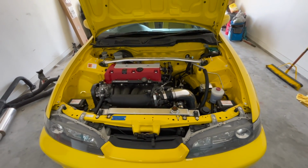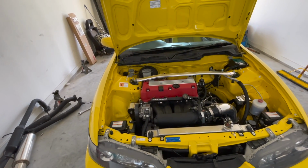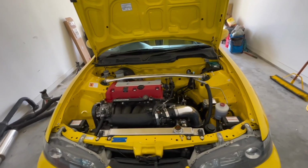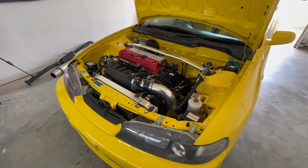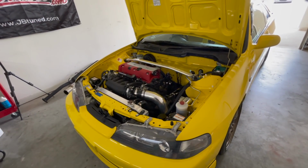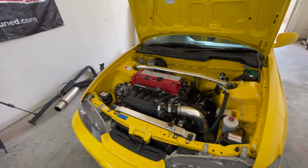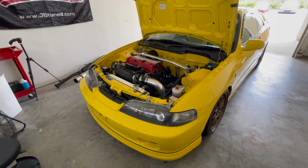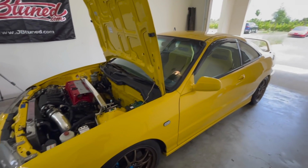So what's under the hood? A K20 Z1, basically an RSX Type S swap with matching trans. It is tuned, I believe, on E85. It makes really good power. I can attest to that. It's got a ported RBC intake manifold and a couple other goodies. So for the most part, this is an amazing car. It's absolutely gorgeous. For the most part, it's fun to drive.